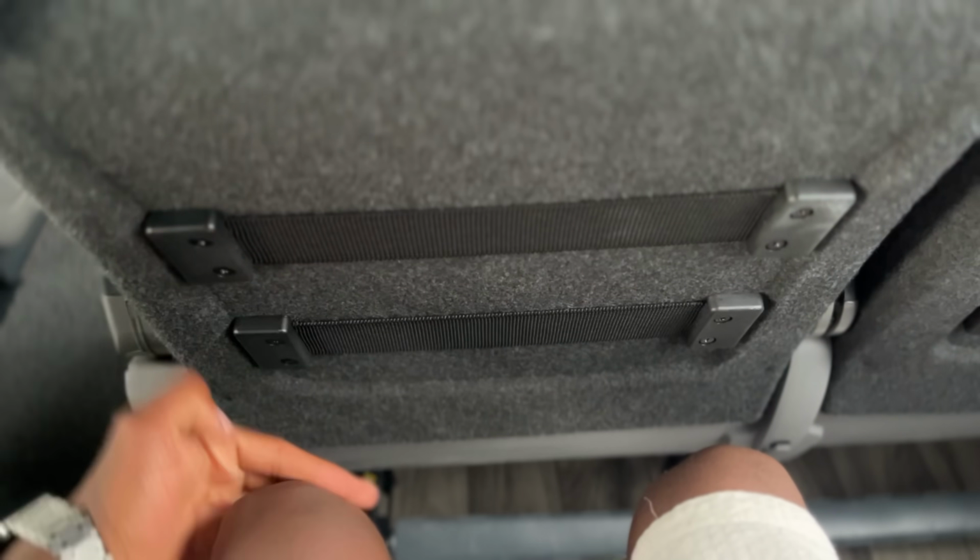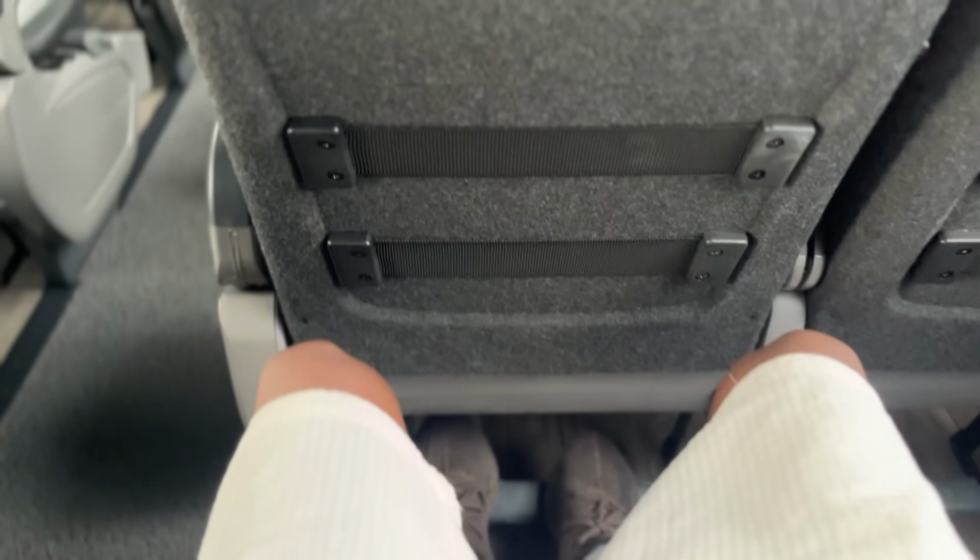Let me sit there quickly. Is that my phone? No, it's on my phone. So leg room, decent. Headroom, ample. The seat does recline. Oh yeah, it does recline.